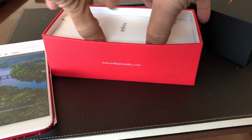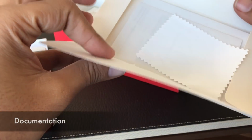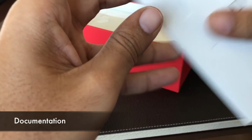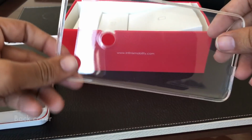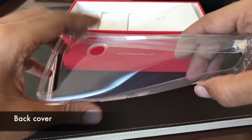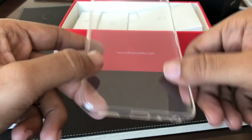Then we have the manuals and the SIM ejection tool in this. You can get a wipe cloth as well. So I'm just going to pack this up. We keep this aside. The company gives us a clear case to protect the phone. It's a flimsy case, but it works handy if you want to save your phone from fingerprints or minor damages.